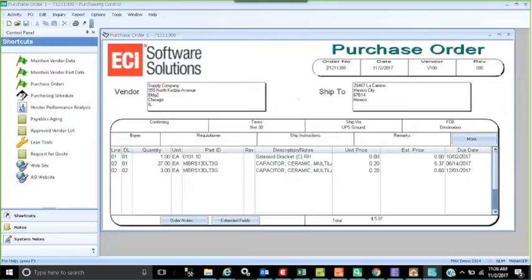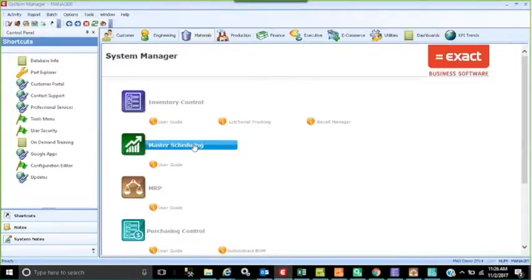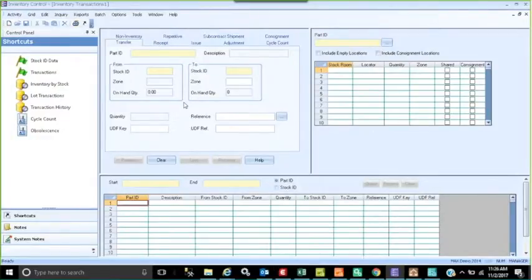With these tools, you can measure vendor performance analysis to ensure your vendors are delivering on time or take action when they're not. And that works together with the Max quality system to ensure excellent quality standards. So Max will track that PO all the way till it arrives on dock, where you can receive it into stock in the inventory control module.